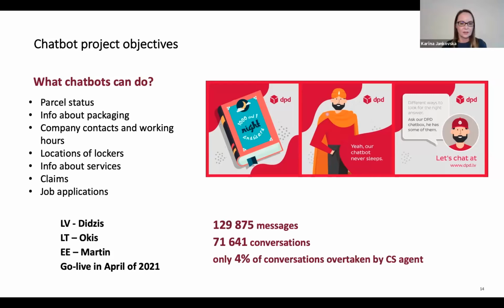In a previous slide, it was mentioned why we implemented it, to reduce calls to customer service, and as we understand, reducing calls is not the main topic. Naturally, a lower amount of parcels means a lower amount of calls. But we can follow the topics of why they are calling, why they are writing emails, communicating in various other channels, and then we can build it into a chatbot. They can answer faster and out of business hours. Yes.